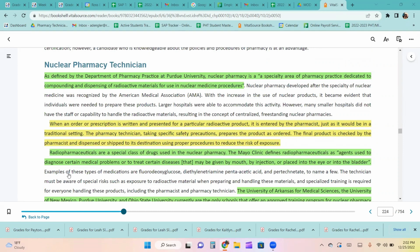As defined by the Department of Pharmacy Practice at Purdue University, nuclear pharmacy is a specialty area of pharmacy practice dedicated to compounding and dispensing of radioactive materials for use in nuclear medication procedures. Nuclear pharmacy, developed after the specialty of nuclear medicine, was recognized by the American Medical Association. With the increase in the use of nuclear products, it became evident that individuals were needed to prepare these products.